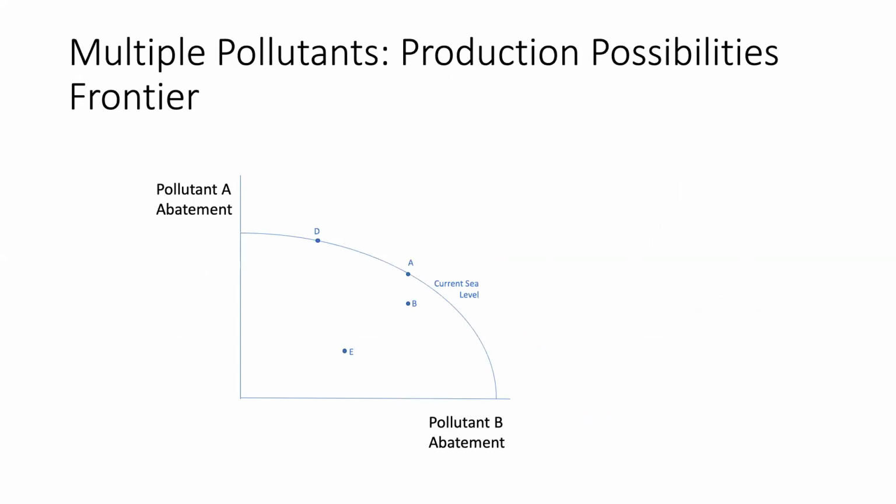And so what I have here is a production possibilities frontier. That blue line is going to be the limit of what you can do, right, at your current budget. So D and A are both on the frontier, which means that we can reduce more of pollutant A and less of pollutant B at D, or we can reduce more of B and a little less of A at A.